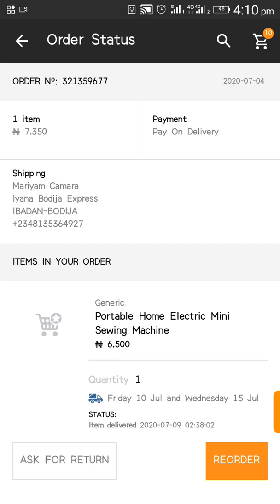Then I want to send it. Now, as I've gone to this point, what I have to do is click on it. There are two buttons here. We have ask for return and we have reorder. But what I want to do now, as regards this tutorial, is to ask for return. Then I click on ask for return.